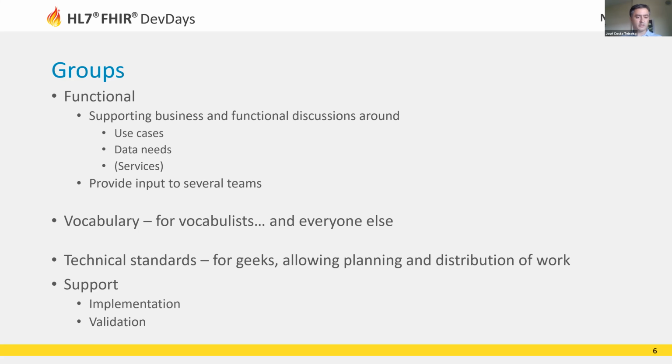So we go back and change the model. Vocabulary is for people that make the vocabulary, but it's also important for everyone else. So we learn to split those a bit, but it doesn't mean that my job is not doing vocabulary, so I will not touch the vocabulary. It's everyone's problem. So we have to keep a good articulation between the vocabulary and the other parts.